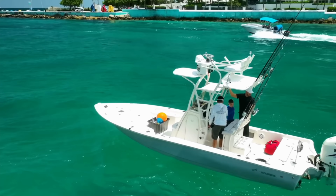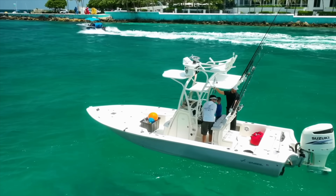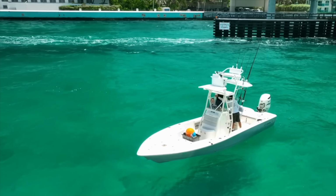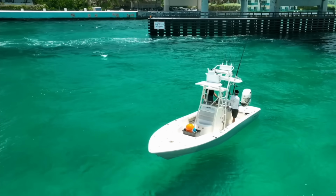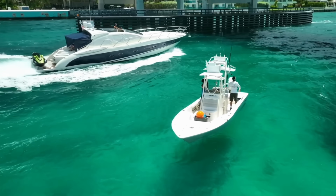But unfortunately here in Haulover, we've got a current. When that tide's coming in, it'll rip you right back in toward the sandbar. When that tide's coming out, it'll rip you right back out into the ocean. Fortunately for this crew, well, I say fortunately, they're getting ripped back in, which is probably better than being ripped out.